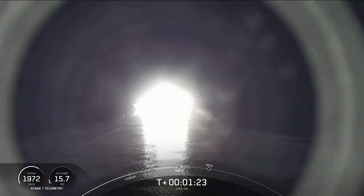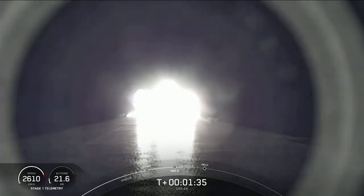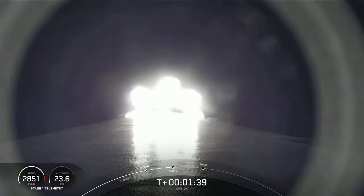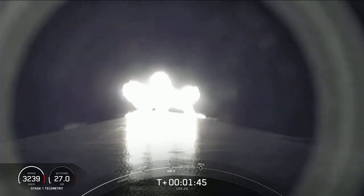Through that period of high pressure on the vehicle, the engines on the first stage are now throttling back up as we continue to make our journey to orbit. Coming up in about a minute are 3 events in rapid succession. First up is main engine cutoff, also known as MECO, followed by stage separation, and then second engine start, also known as SES-1.